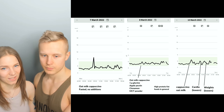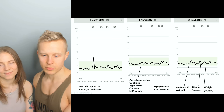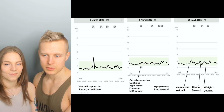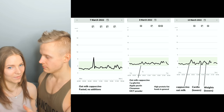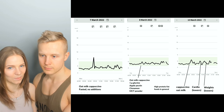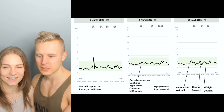But if you add all these things that lower the blood sugar, like glycine, apple pectin, cinnamon and MCT powder, then the rise is much smaller and it's not that spiking. My idea was to add a little bit of fiber, a little bit of fat, and then cinnamon and glycine to balance the blood sugar response, and it worked! You can also see that exercise, cardio and weights, both lower the blood sugar for you.